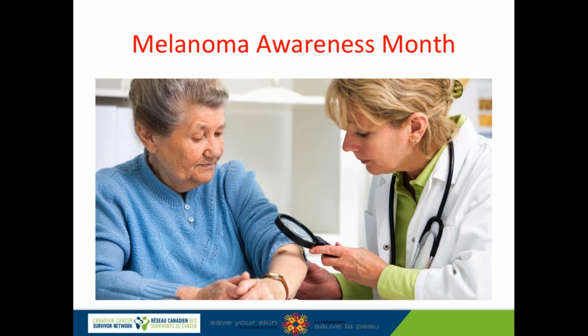It's estimated, this is 2015 data, 78,000 Canadians will be diagnosed with non-melanoma skin cancer. So basal cell, squamous cell, actinic keratosis. Over 44,000 of those will be men. Over 34,000 will be women. Actually, 500 people estimated in 2015 will die of non-melanoma skin cancer.